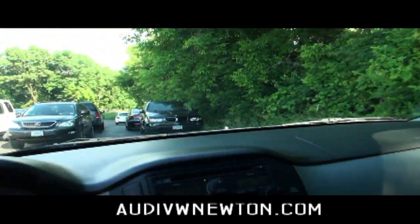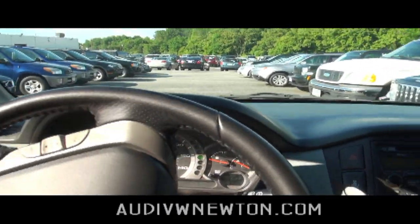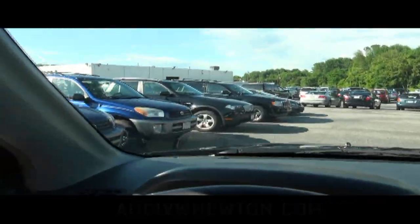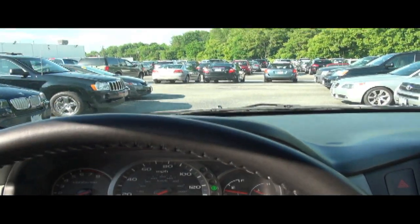And keep in mind, you have the luxury of a reliability. That's right, Honda reliability. If you need more info, like I said, check out all these SUVs. We have small ones, we have big ones, you name it, we have it.